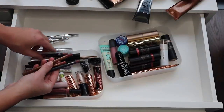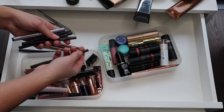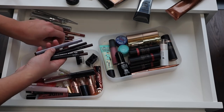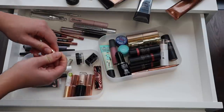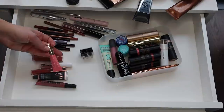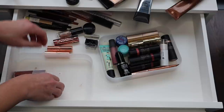Now do I need all of these lip liners? These definitely are more of my go-to. You can tell I love me a brown eyeliner. Got some Fenty in here, Charlotte Tilbury. There's a NARS one that I really like. These mascaras look good. Got a mini Pillow Talk. This is like a little baby one for your purse. I probably don't need that in there either. Probably don't need this gloss in there. Okay, so all the lip glosses are gonna go here.